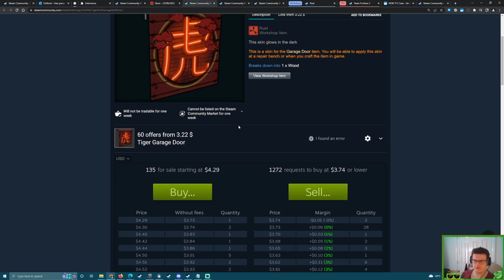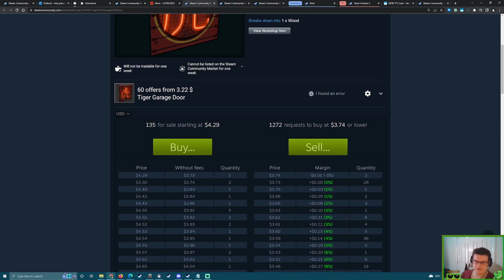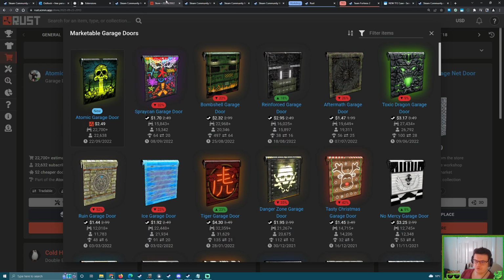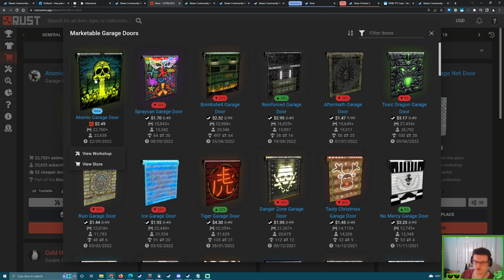Whereas when you see the Tiger Garage Door, when you see around 100 quantity at $4, you think, you know what? That's a whole lot more balanced. It's a whole lot more stable. That looks good. That looks fine. That seems perfectly reasonable. And it's also a very awesome looking door. So let's just give it that as well. Good job. So what do we do now in regards to the Atomic Garage Door?